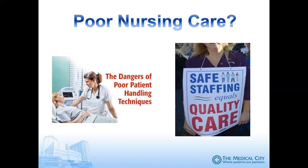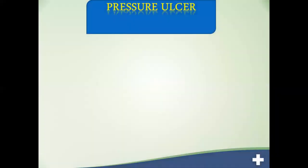Now, it has been discussed also by the panel and the consensus panel that not all pressure injuries are caused by negligence or by poor quality of care given by nurses. There are pressure injuries that will definitely and inevitably happen to patients because of their clinical and critical condition. Now, this would pertain to the new category that was given by the panel and also the classification.